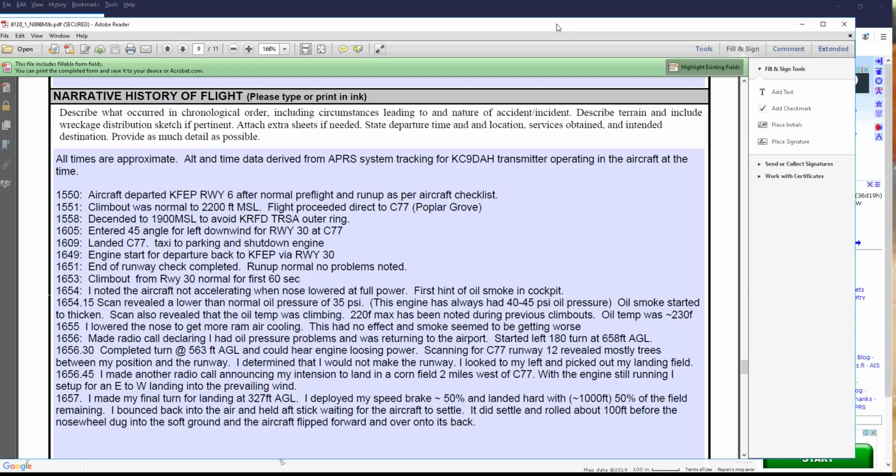So everything in the engine compartment was heat soaking for 40 minutes. As you can see here, at 16:49, I started the engine to depart, and everything was normal. Didn't notice any issues whatsoever.